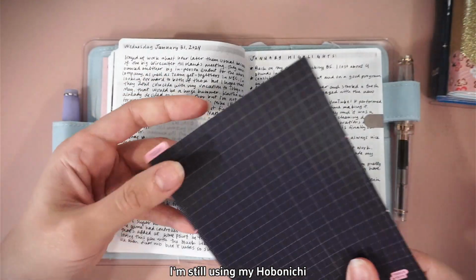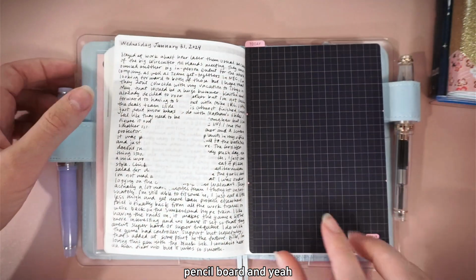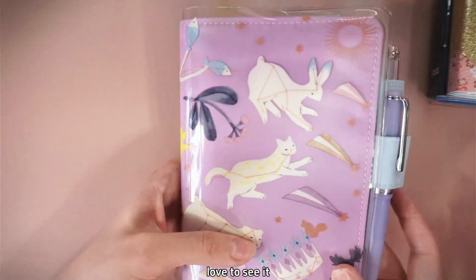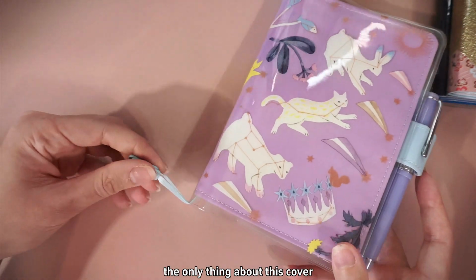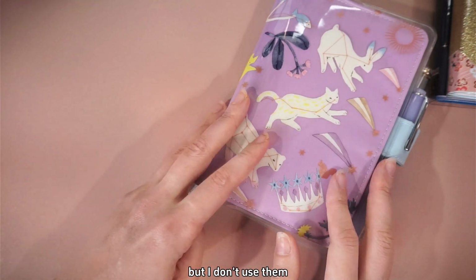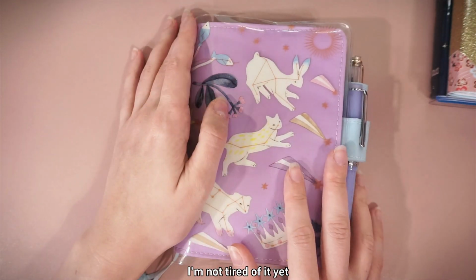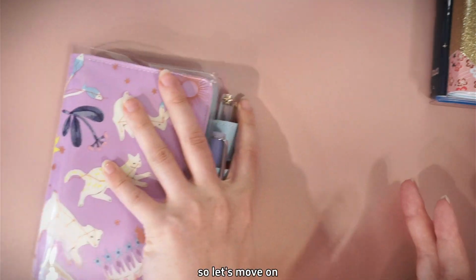I'm still using my Hobonichi pencil board, and yeah, love to see it. I'm having a really good time with it. The only thing about this cover I don't really like, I don't really use these. They're cute, but I don't use them. Other than that, I'm having a really good time with it. I think it's super cute. I'm not tired of it yet. So let's move on.